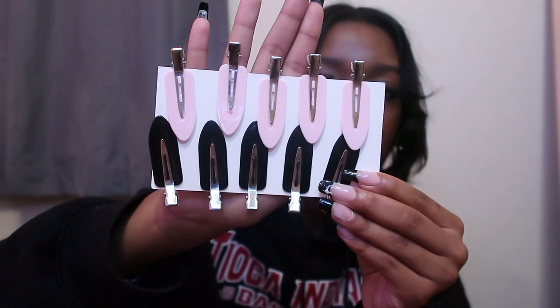Next, I got these hair clips. I already wore them today when I was doing my makeup because I want to feel bougie like Kylie Jenner. Like, she be wearing these. A lot of celebrities wear these, honestly. I got the pink and black ones for obvious reasons. I love pink.